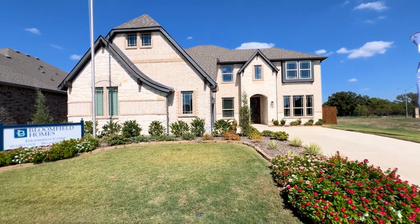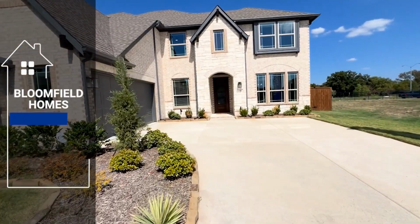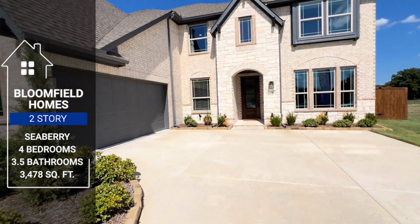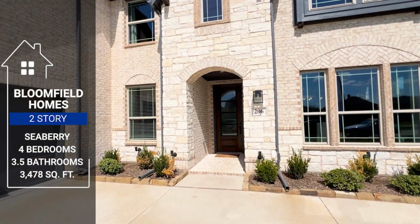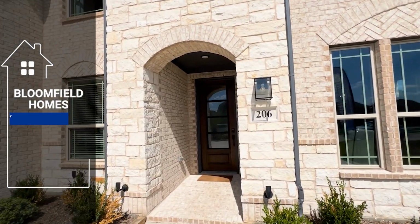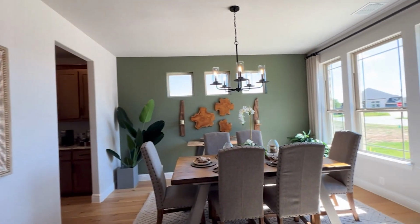In case you need a little bit more room to roam, Bloomfield can offer you a 2-story home. This one is the Seabury. It's a 4-bedroom, 3.5-bath, about 3,478 square feet. It has a great office space, a great kitchen with butler's pantry, and walk-in pantry.